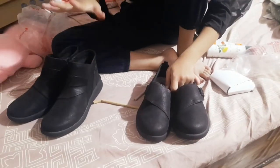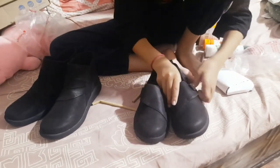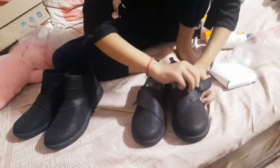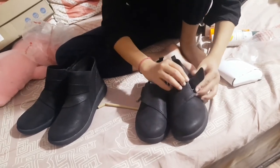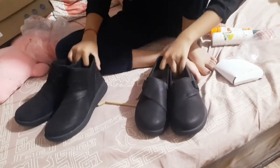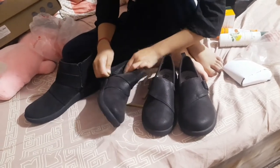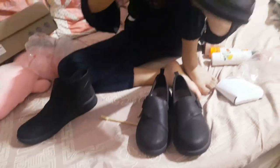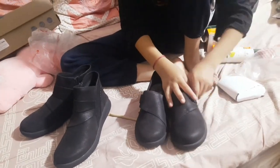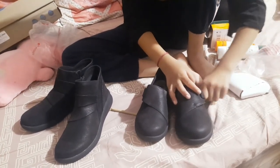But this is big and this is short. And also this has a little design here. We can zip it off, and we can get this off right here. I don't really want to do it right now because it's a little hard. These have zips on it. Right here, zips. And these have this, zip, zip. What do you call this now? Tell me in the comments, guys. I don't really know what this is called.